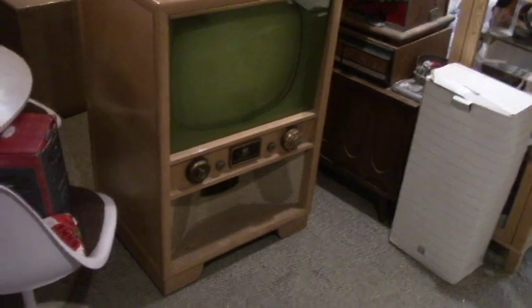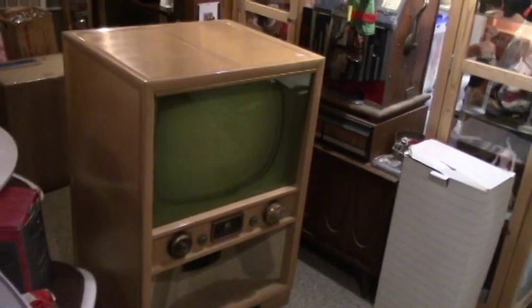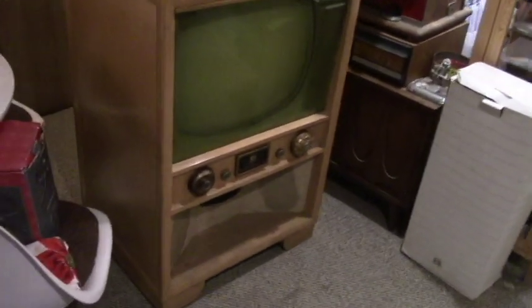This was too big to drag upstairs. We found another TV, a vintage TV. It's a Hoffman. Our friends told us about it, so we ran over to Goodwill and got it. The speaker cloth is white and it's indented. Here are the knobs.